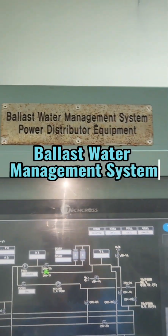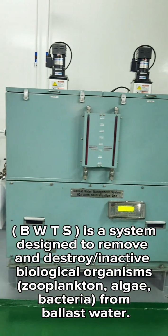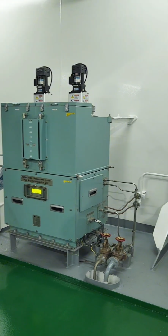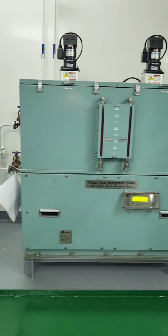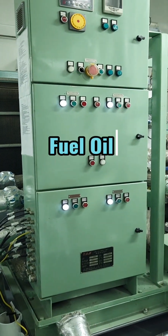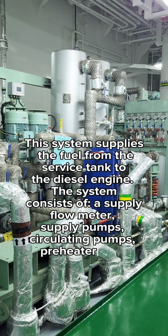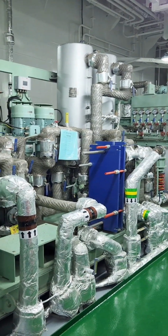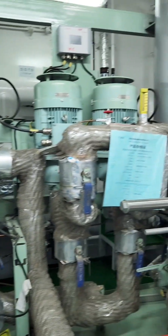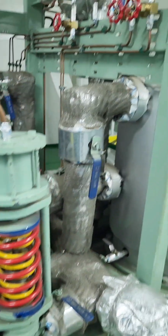Ballast water management system. Fuel oil supply system. This system supplies the fuel from the service tank to the diesel engine. The system consists of a supply flow meter, supply pumps, circulating pumps, preheaters, the final filter, a viscosity controller, a FO venting box.